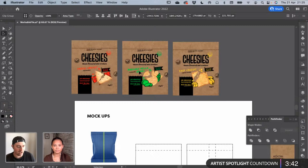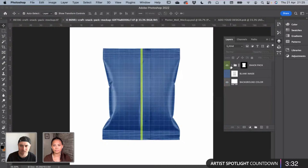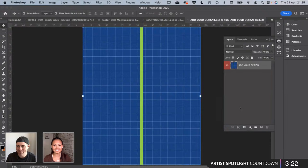Janice says, how are the highlights and shadows added to the smart object? This one has it pre-built into it, but each one has typically a bunch of different layers within it. So she's showing right now. Yeah, there is a lot in here. Ooh, a gold layer. Sign me up. Yeah, I'm a sucker for gold layers.